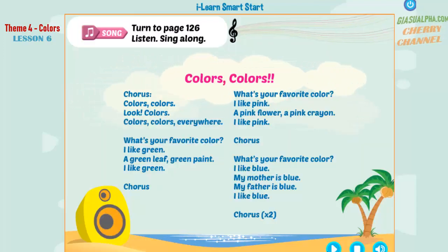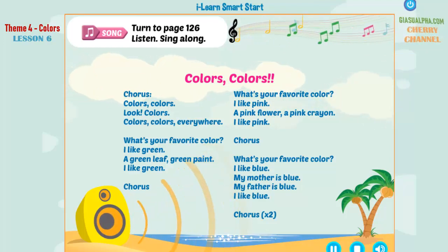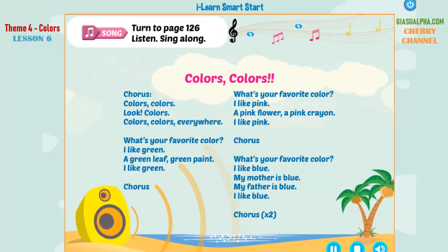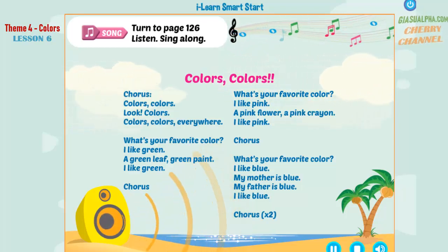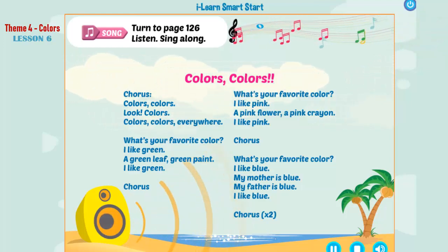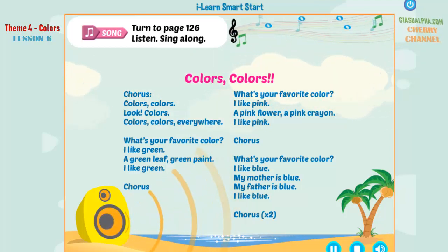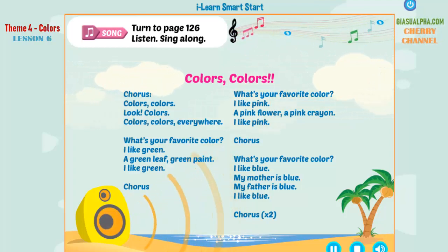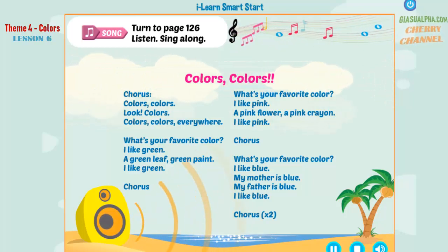Song. Listen. Sing along. Colors, colors, look. Colors, colors, colors everywhere. What's your favorite color? I like green, a green leaf, green paint. I like green. Colors, colors, look. Colors, colors, colors everywhere. What's your favorite color?